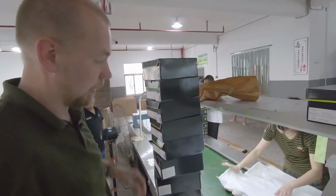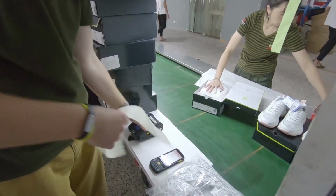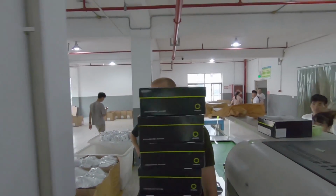That's all, we've labeled 10 pairs of shoes at the speed of the conveyor. Cleverance software coped quite well, even a mobile printer wasn't a hindrance. So, we are waiting for aggregation.